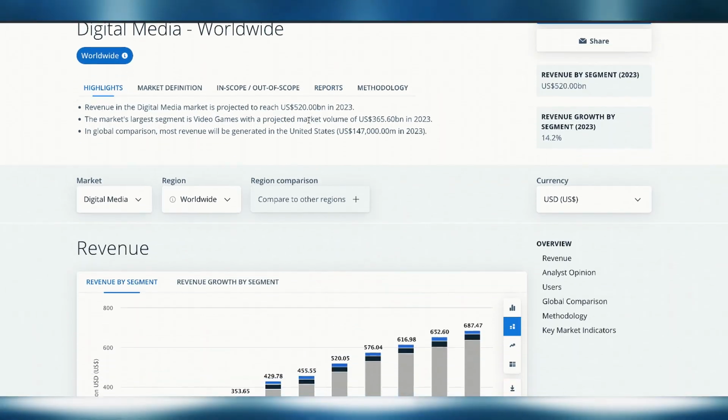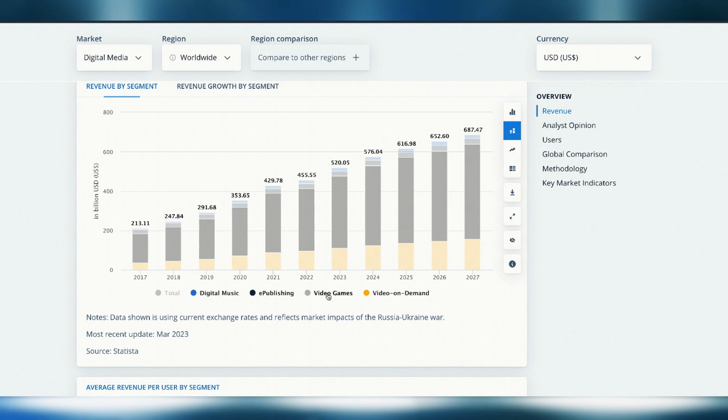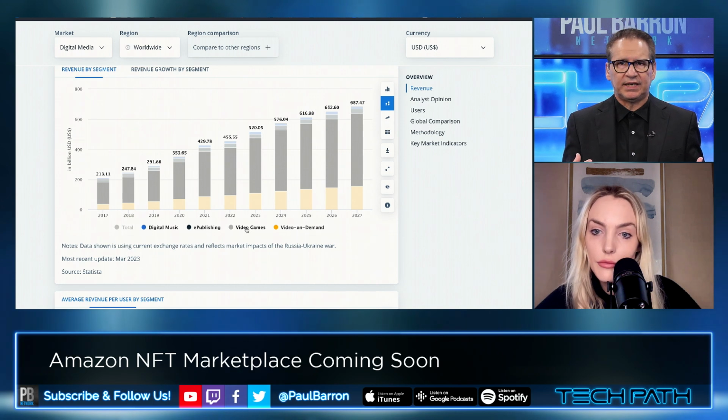And then further, you look at some of the digital media data here. I want to jump over to this chart. And just to show you, I'm highlighting the video games there in the gray. Massive growth here, continuous growth. And really the potential here for what we might see in NFTs.